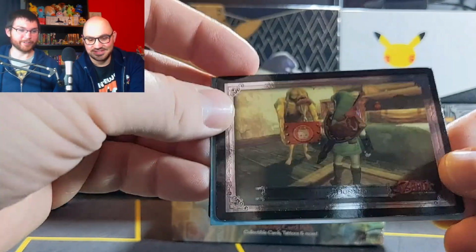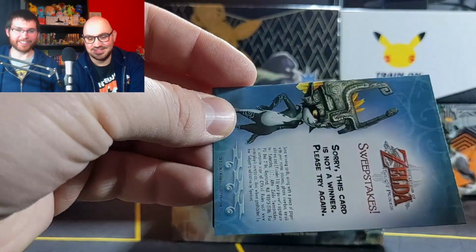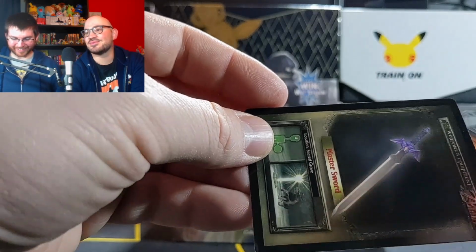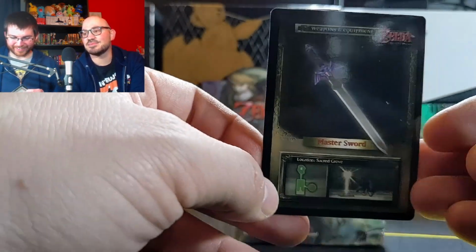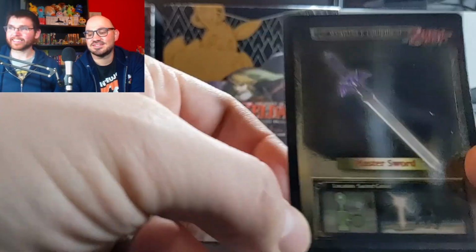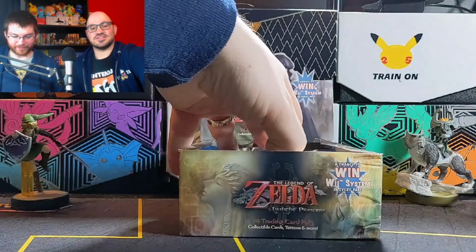So this is the bridge repair donation. Yeah, you donate to the Goron and the baby that I forget his name. I didn't remember either. That's because that was on one of the tattoos. But we got the Master Sword here. That's pretty cool. Probably the top item to get. Yeah, I'd say that or the shield, right?